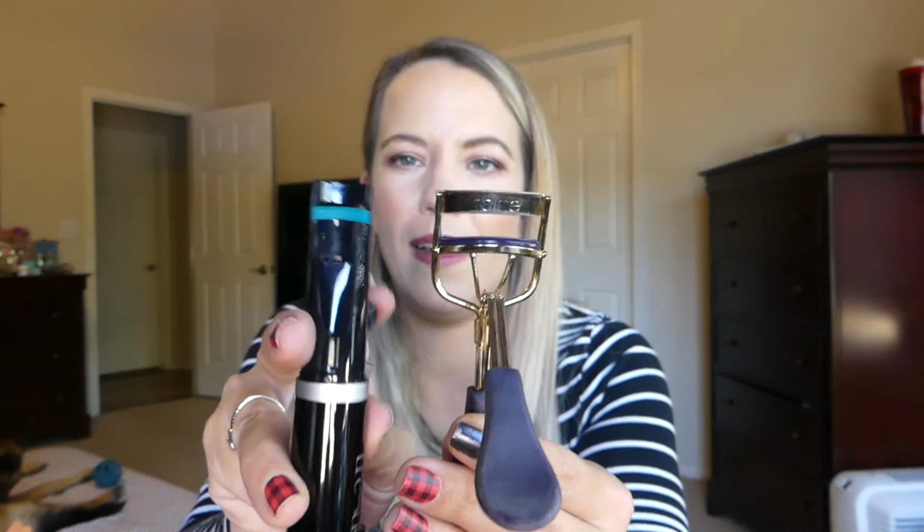Like, how small is this? Let me get it back around. I just don't think all my eyelashes would fit in there. It's just weird. I think it's super, super wasteful. Why would you just keep buying mascara that has an eyelash curler? To me, it's just wasteful and not necessary.